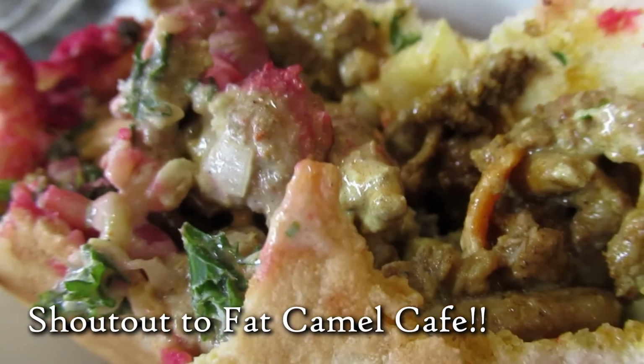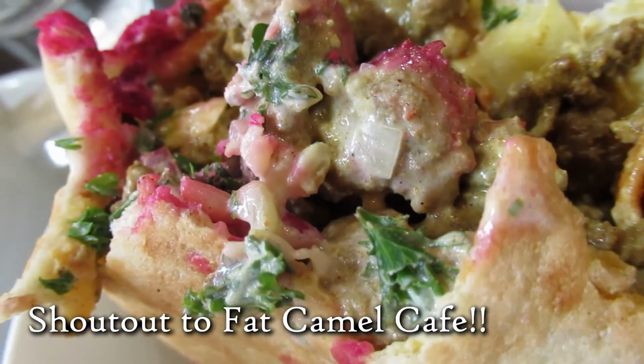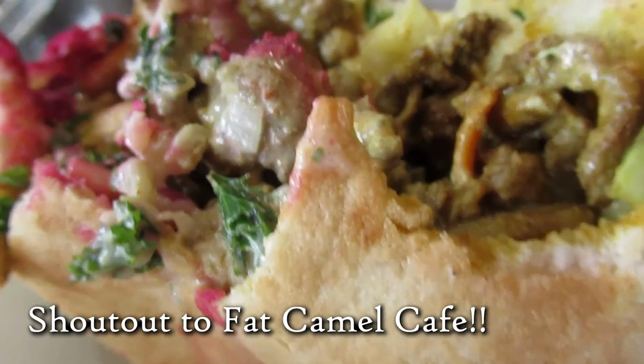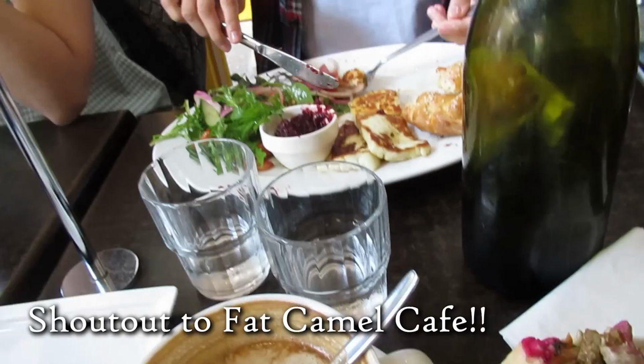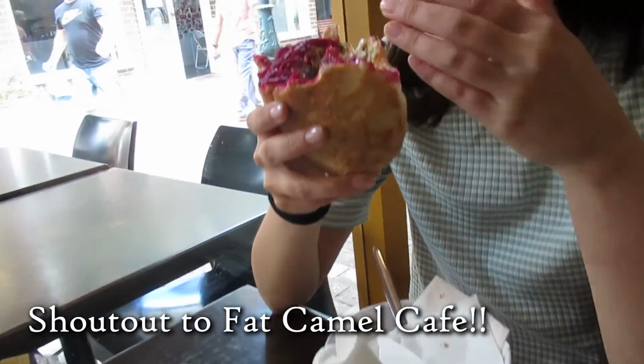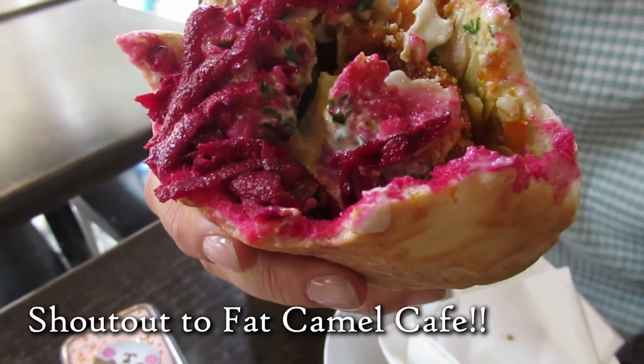Yeah, here's a more close up. There's actually a lot of lamb in here. There's beetroot, and I don't know what else is in there, some carrot. It's pretty good. It's almost identical.